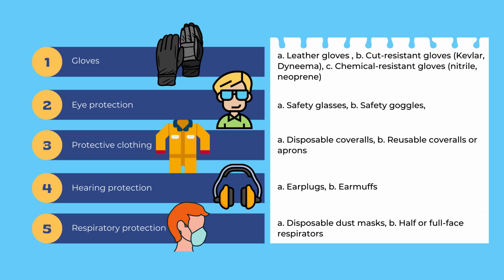Cons: can be less comfortable, may fog up if not properly ventilated. Protective clothing. A. Disposable coveralls. Pros: lightweight, affordable, and protect against dust, dirt, and minor splashes. Cons: limited durability, not suitable for heavy-duty tasks or extreme conditions.